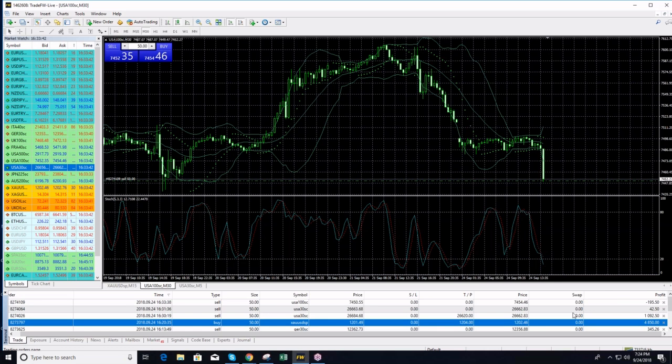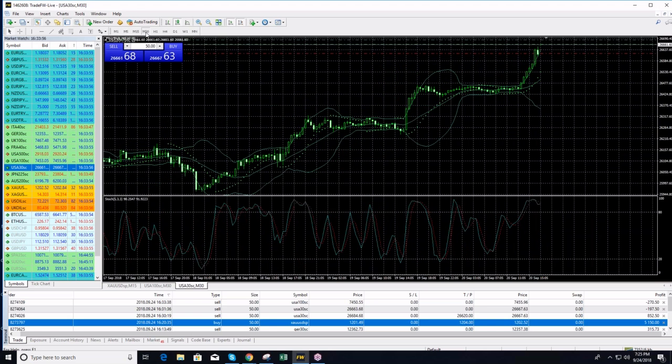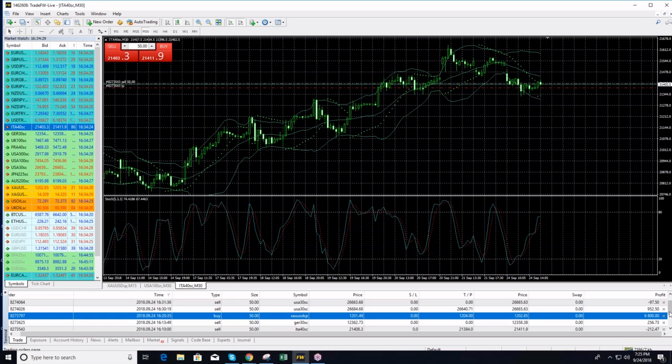Let me see. Also USA 30. Where is our USA 30 position? Here is our USA 30 position, and here we put a take profit because I see here a very strong level. I'm expecting from USA 30 today $2,200. What's happening with Italy 40? Okay, also Italy 40 is giving us money, guys. Not yet. It will.